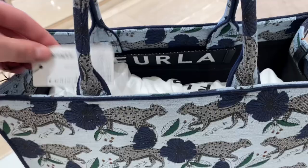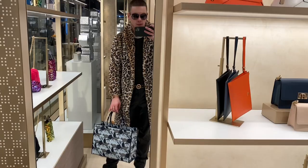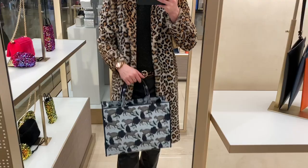That's not a horrible price considering what we see. But then again, the textile jacquard on it, I wouldn't say it beat the leather. The leather was still nicer, but this was just a really beautiful design. And for the size of the bag and such, you really can't go wrong.